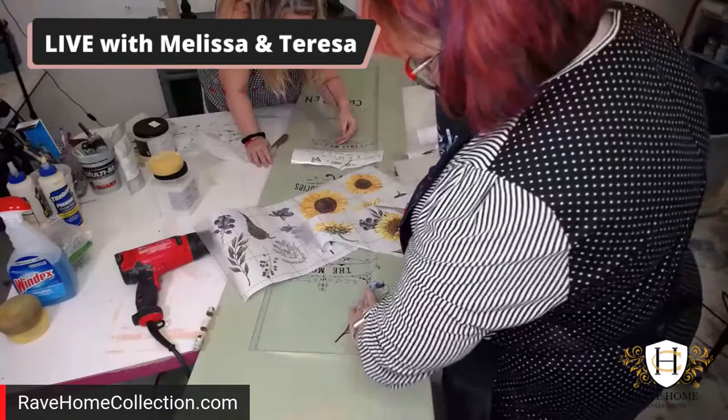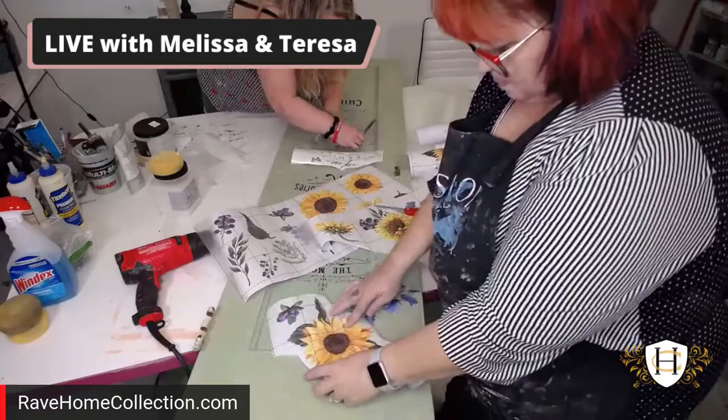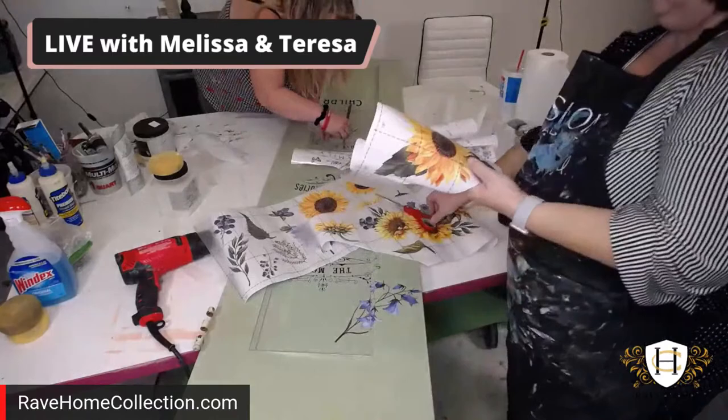Okay. Now I'm going to take this bigger sunflower. I'm going to wrap it over so it covers the stem part right here. And it's got bees coming down. Let's wrap this little bell here, or whatever kind of flower it is.